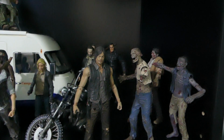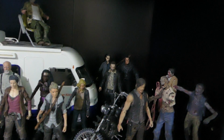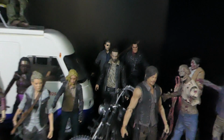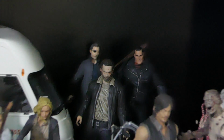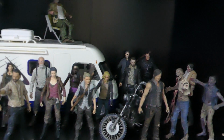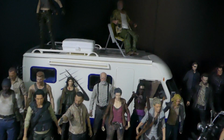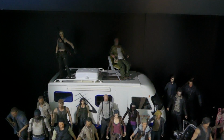We got Daryl over here with the bike. Got some walkers there. Got a season 5 Rick in the background with a comic version of Negan and a TV series version of the Governor, which is pretty cool. I guess they would have made a Negan TV series version, but I never bothered to pick him up. I do still have this RV with Dale sitting on top, though it's kind of dark in there. He's supposed to be sitting on top of the RV, keeping watch.